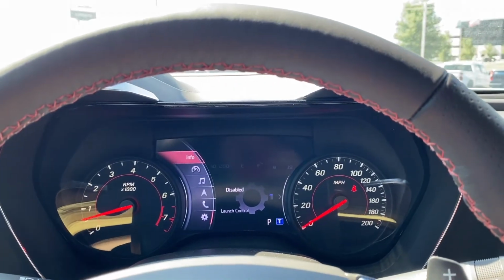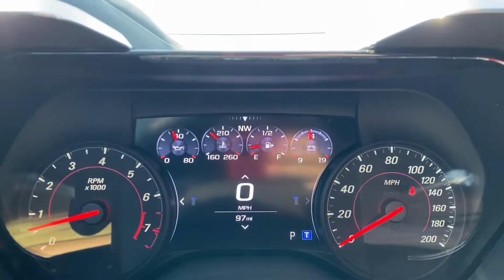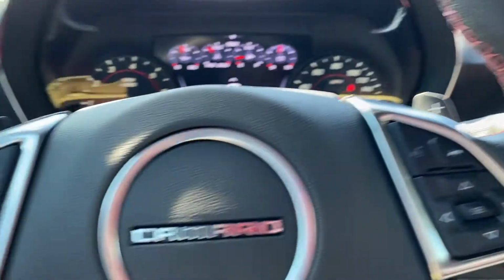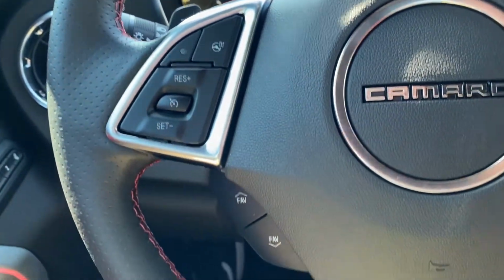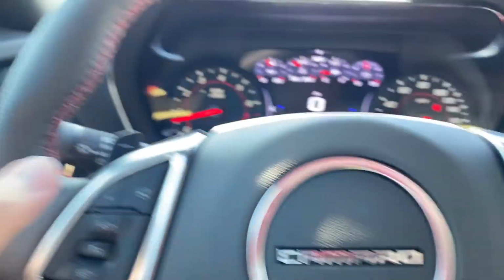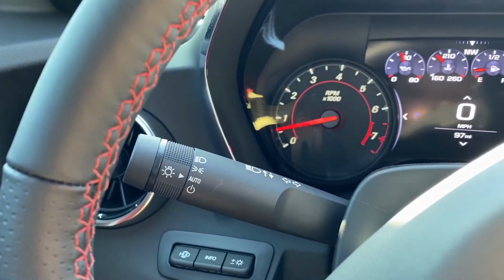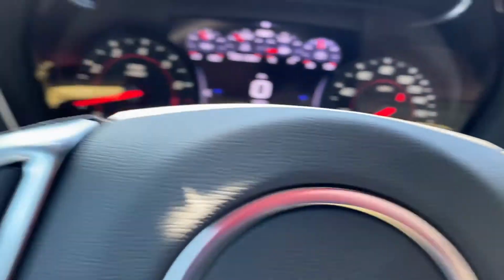Going back up to our info screen, we do have auxiliary gauges up top, and then Bluetooth, calling, voice activation, as well as a heated steering wheel and a cruise control on this side with our two favorite buttons on this side. And then we've got volume down there.